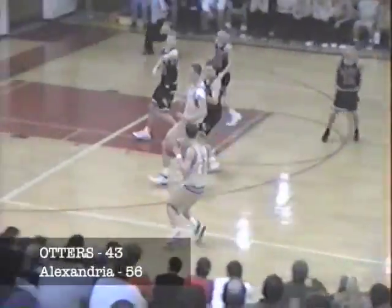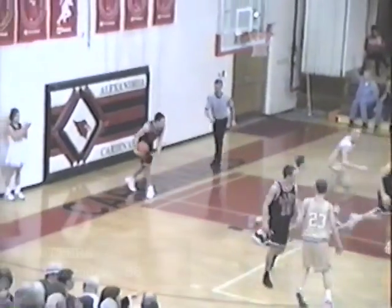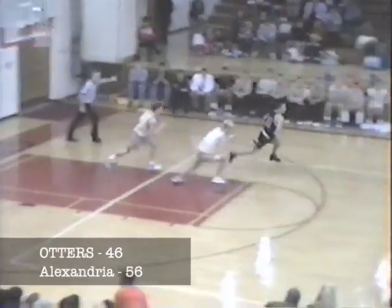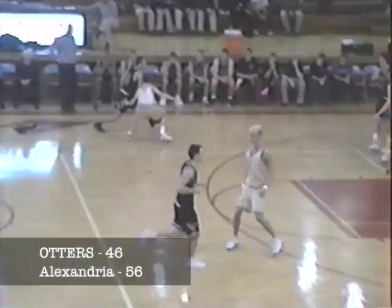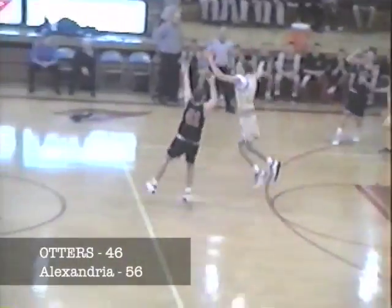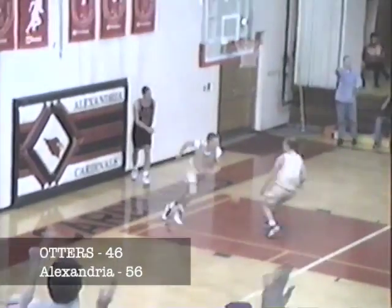There it is. Salmi's ready to drive. He drove it to the basket, 56-43. Left side, 3 is good by Arneson. Beautiful shot by Arneson. And it's 56-46. Vickerman to the front court for the Cardinals. Vickerman on the dribble to the left side for Brody Mack. Mack coming out, threw the ball away, picked off by the Otters, and down, yes, the layup, he scores.